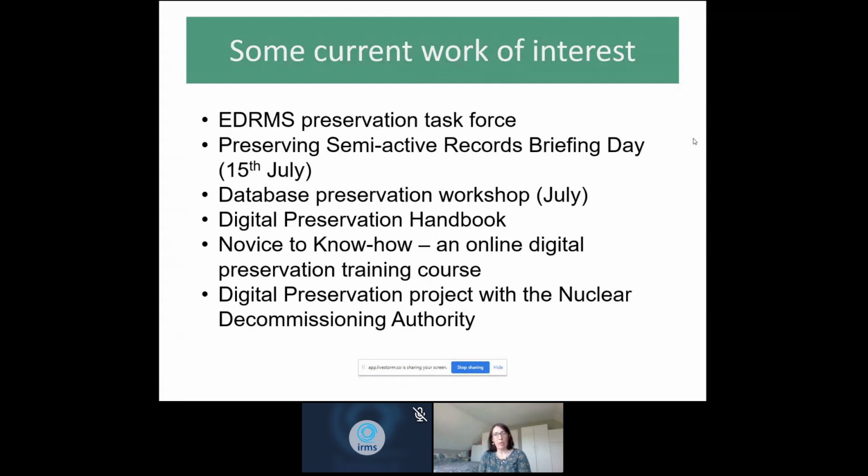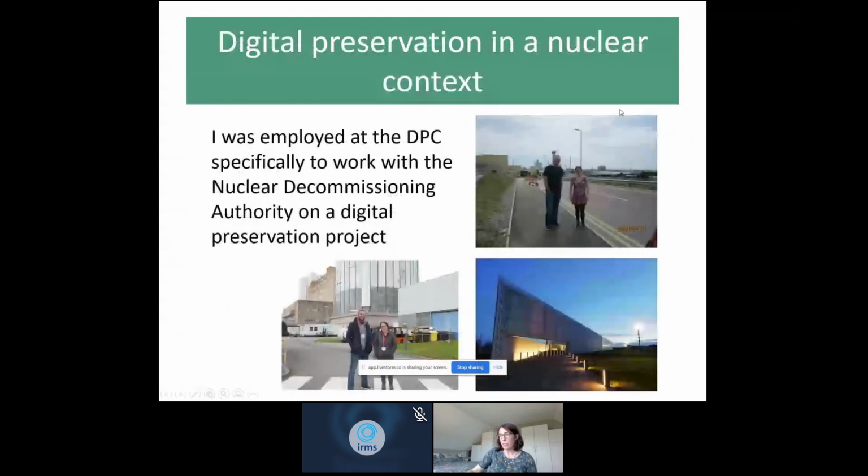Another thing that I've been working on a lot is a digital preservation project with the Nuclear Decommissioning Authority. I'll just tell you a little bit about that. I was actually employed at the DPC specifically to work with the Nuclear Decommissioning Authority. Here are some holiday snaps from the last year as I've been visiting all the exciting sites at Sellafield and Magnox power stations and the nuclear archive over in Wick. Those were in the days where you could visit these places.